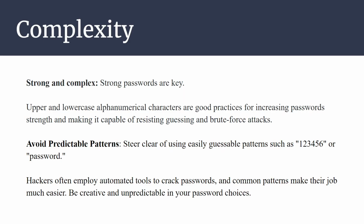Number one, complexity. When it comes to password security, complexity is key. Your password should be robust and resistant to brute force attacks. Here's how you can make that happen. A strong password contains a diverse set of characters including uppercase letters, lowercase letters, numbers, and special characters. Try to create passwords that are a blend of these elements to enhance the complexity and deflect hacking attempts.